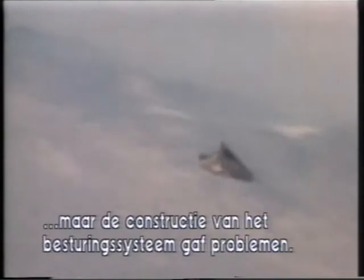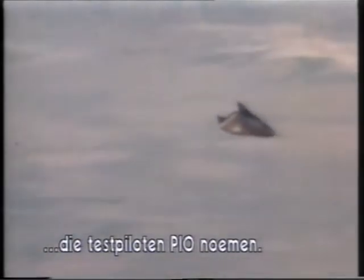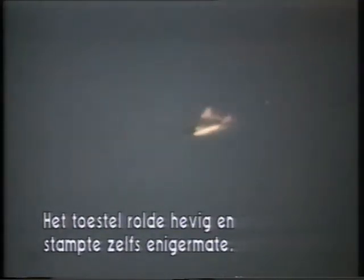At first, the flight went well, but there was a problem lurking in the way the control system had been set up. It led to a pilot-induced oscillation, known to test pilots as a PIO. I got into a very, very violent PIO. The aircraft was rolling violently and pitching to some extent.